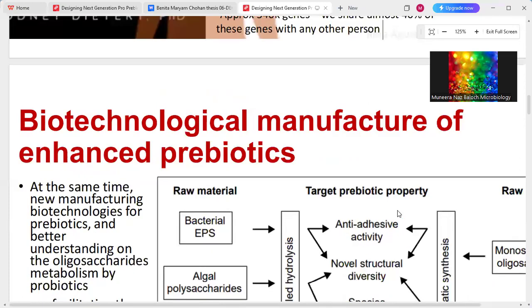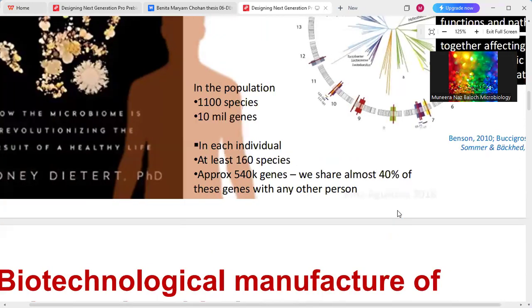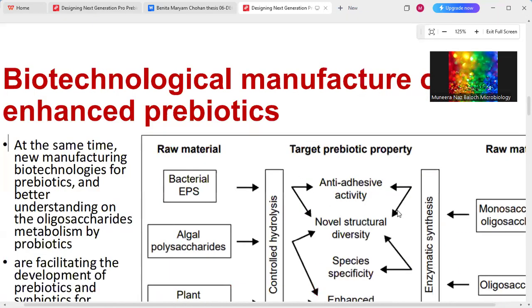So this is the statistical figure shown over here, that in each individual, at least there are 160 species and 540,000 genes. So this means that we almost share 40% of the genes amongst individuals, right? So all humans share 40% of genes amongst each other, and they vary in 60%, right?